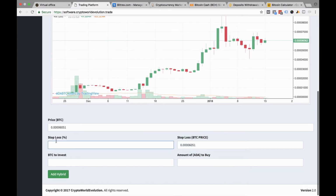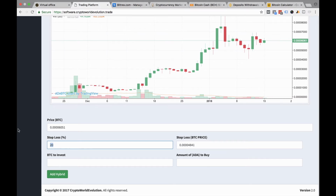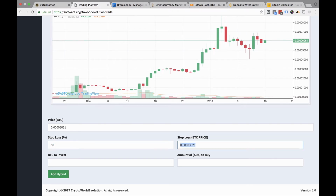So, you imagine that happening on most of your trades, and if you have your stop loss at 20%, you're going to end up losing most of your hybrid trades because there's not enough room for that coin to drop quite a bit and then rise quite a bit. That's what happens with a lot of these smaller altcoins. It could drop drastically, and then it could also increase drastically. So I always set my stop loss at 50%.